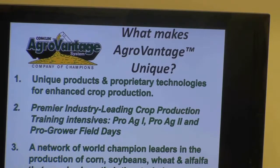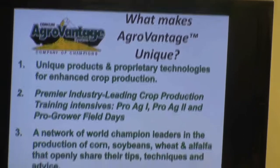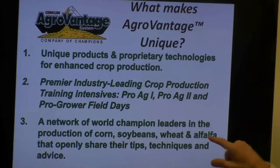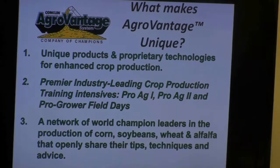But here's number 3, I think is really significant. I don't think I can overstate the importance of this. We have this network that has evolved because of all the work we've done with the NCJ Yield Champions. And I think that a classic example, and most of these guys are corn, soybeans, wheat, and alfalfa growers, and these guys will share with anybody. We've had Jerry Cox. Jerry and I sat down one day, and I think we figured out we'd probably done over 100 meetings together. Most of them in Nebraska, but all the way up into Wisconsin, Michigan, every place else.